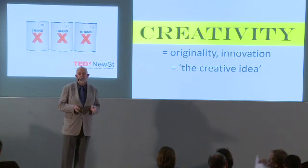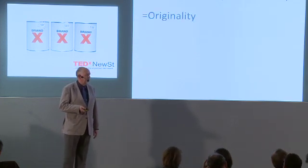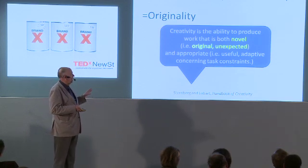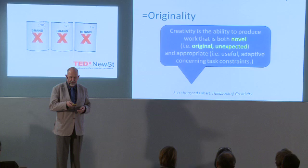Secondly, it is very often conceived of as being something to do with having new ideas, or talking about the product being the creative idea. Now, I'll just give you a couple of examples of that, and I promise you I could find a lot more. Let's look first of all at what some academics have to say. There's a massive book by Sternberg and Lubart called the Handbook of Creativity, which is full of stuff like this, and they start off by defining creativity as the ability to produce work that is novel, original, unexpected, while at the same time being appropriate.